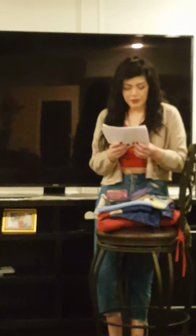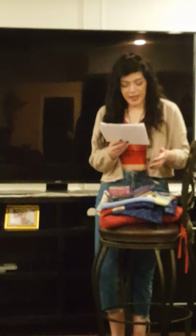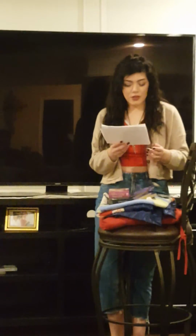Whenever you read your cards, do not take the reading too seriously. Don't take it personally or sad. The future always changes, but the cards just give you insight on the surrounding energy. Your future is yours. Thank you.